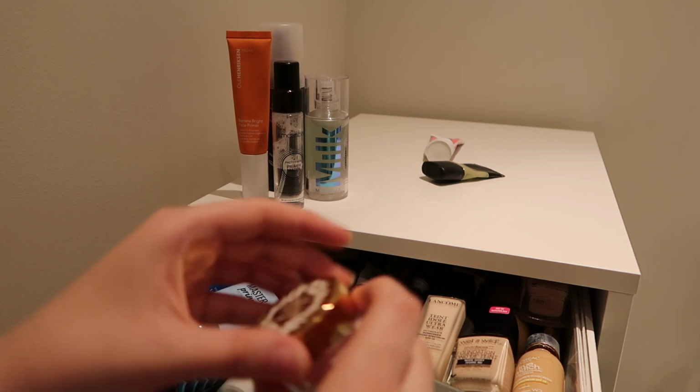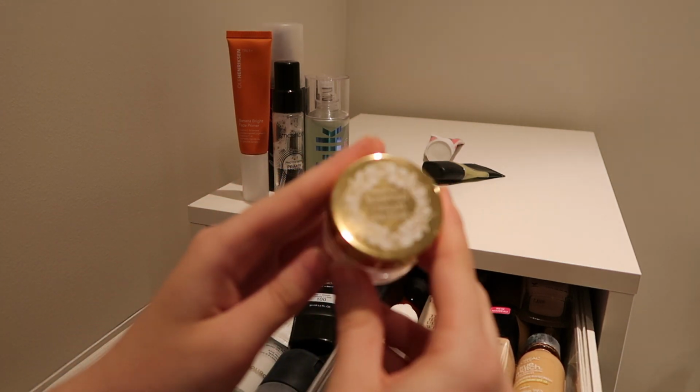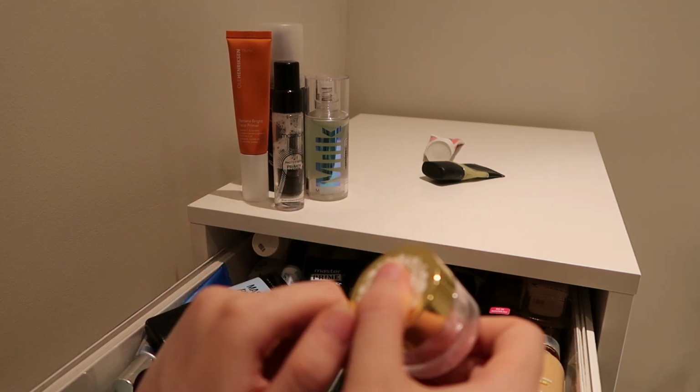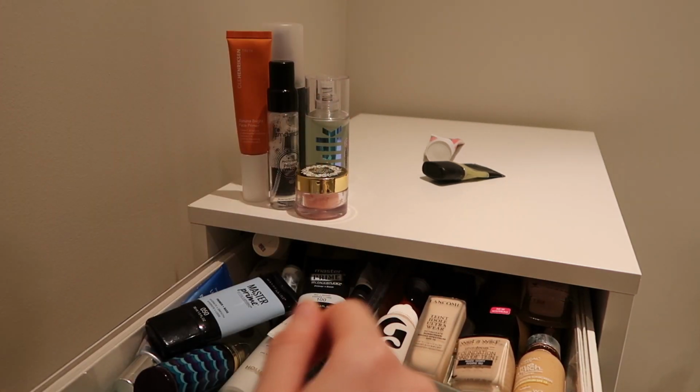Then we have a product from Winky Lux. It's their Whipped Cream Primer. Trying to show it to you. Sometimes these gold caps are just way too reflective, but here's what the product looks like. I am trying it out for a future video reviewing Winky Lux, so I will be keeping this around and letting you know my thoughts on that in an upcoming video.